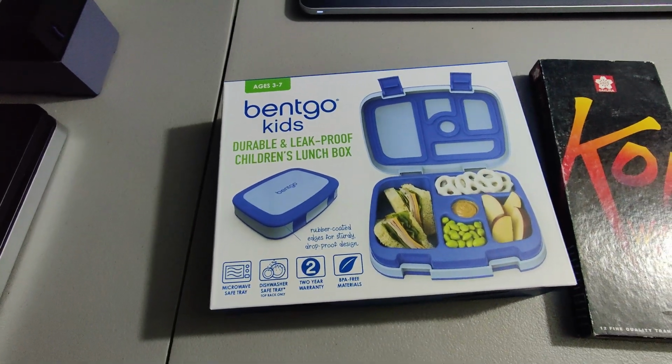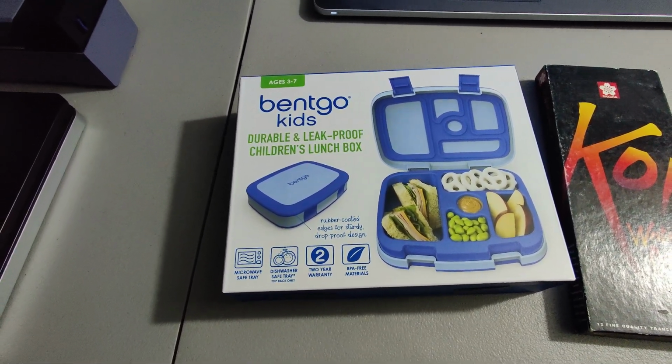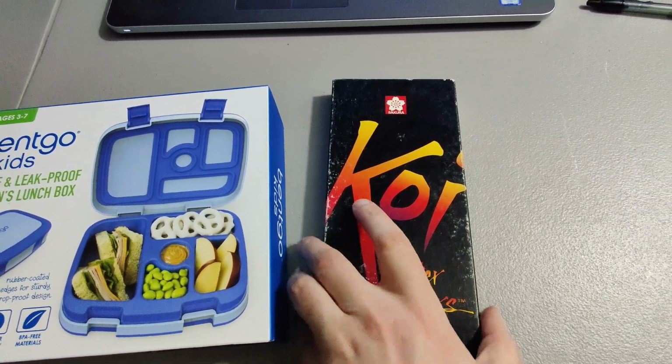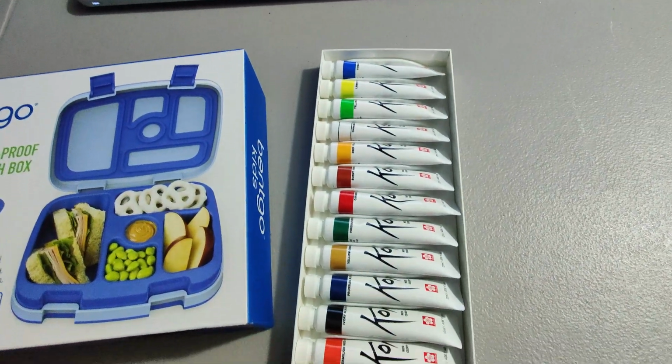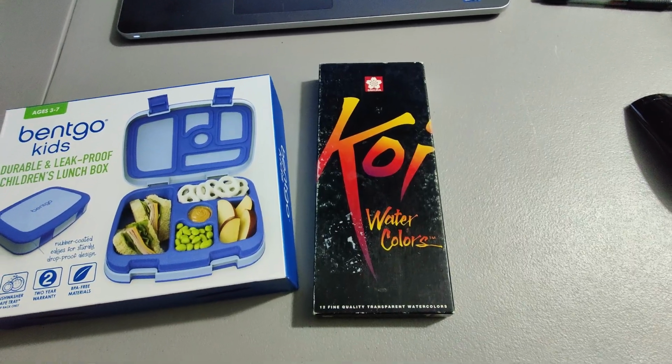Bingo Kids lunchbox. Picked up some of these at Walmart for $5. I sold this one for $30. They got the Sakura Koi watercolors. This came from Goodwill. I think I paid $2.99 for it. Doesn't seem to be used. I got $24 for this.